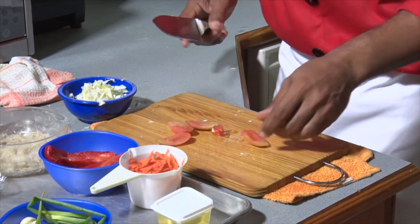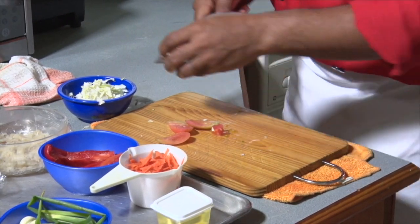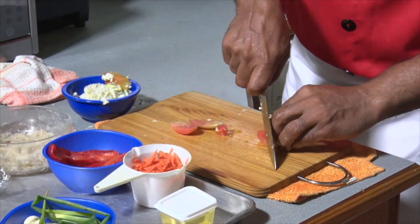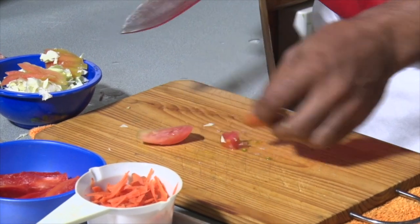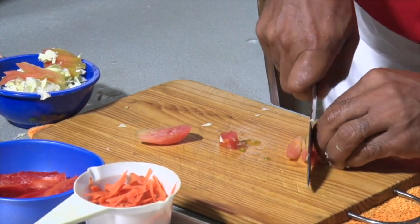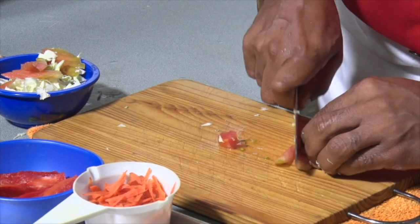Nice, and what we're doing with this? Small Julienne. As a vegetable as well. It is rich in fiber. There are some vitamins in there, vitamin C. So if you're thinking you want to dice it any way you want it, you're doing it.